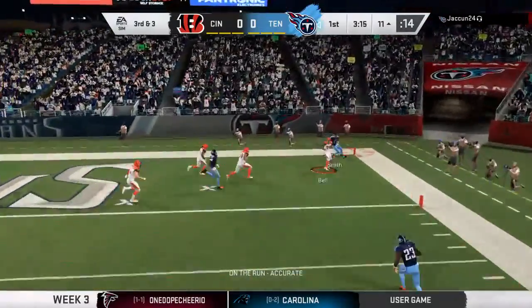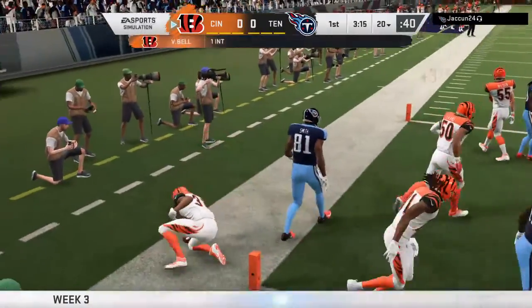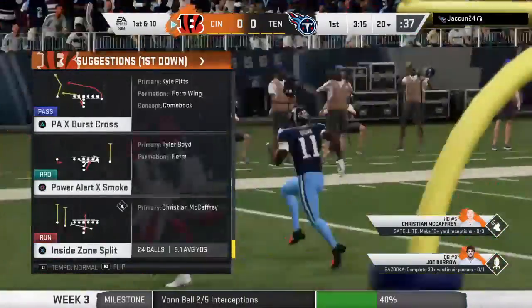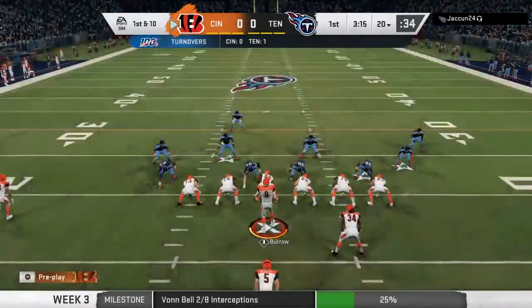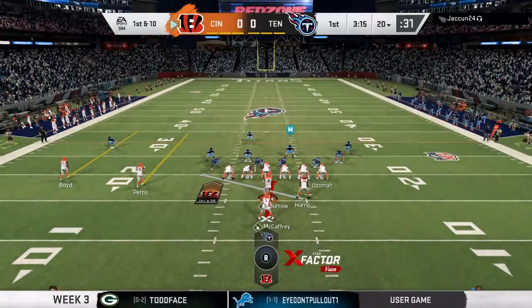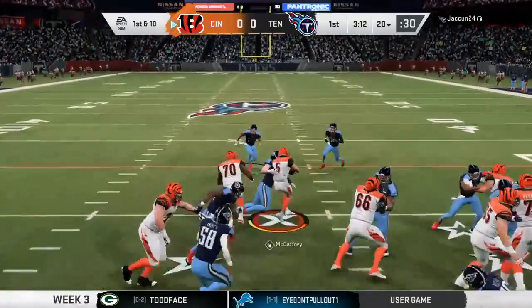Worked out well. And this is going to be intercepted, picked off by Von Bell. No doubt, a very disappointing end to what was a pretty strong opening drive. They had 3 points in their back pocket. It was there for them. If you don't like what you see, just throw it away. Make sure you get those points on the board. Don't get too greedy. He forced it there. You saw the end result.